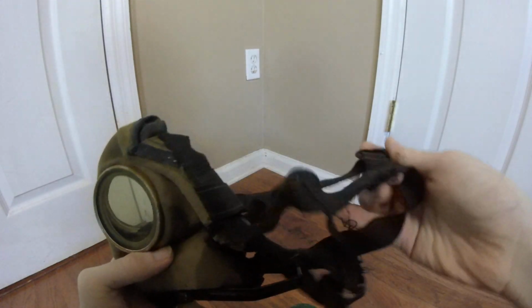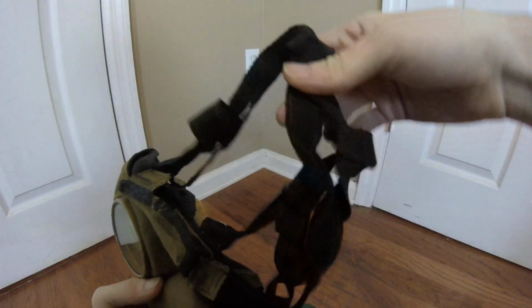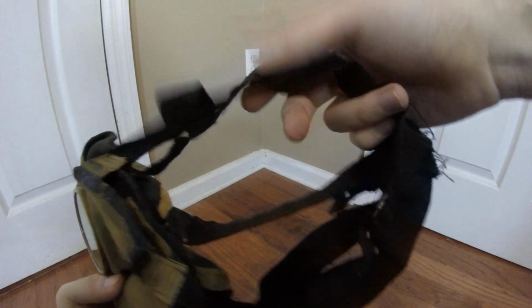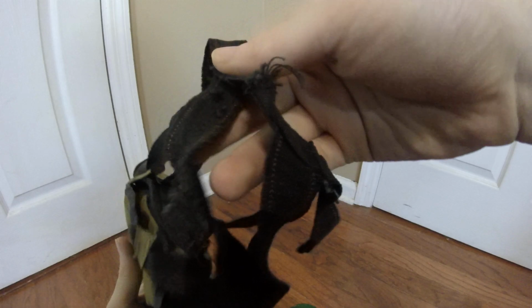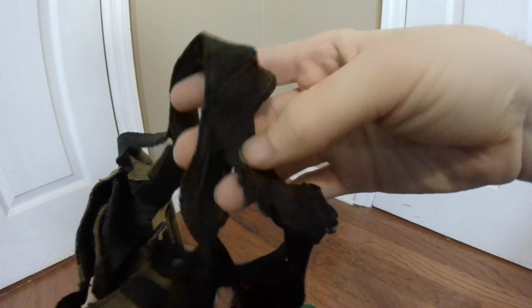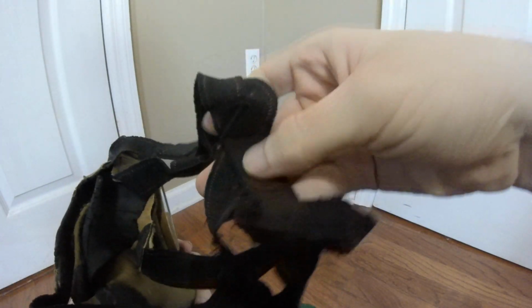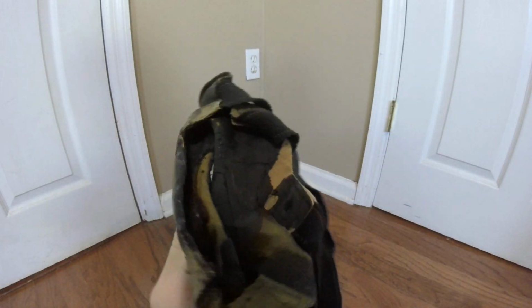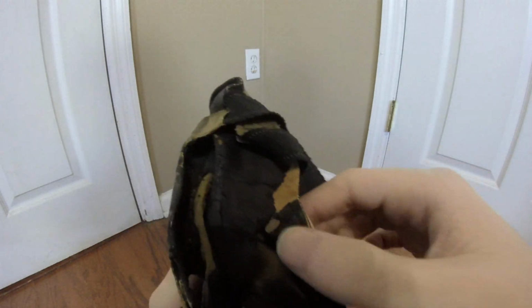The harness is a bit in shambles. It's overall intact, but as you can see, the cross strap is completely torn through, but other than that, it's all present, and there seems to be a wide variety of materials they used to make these harnesses, because this harness seems to have been patched at some point, or it's just very strange. This is a very strange example of a harness, just due to the weird combination. You have this red banded elastic, and then you have these weird nondescript patches of brownish black elastic. It's just weird.